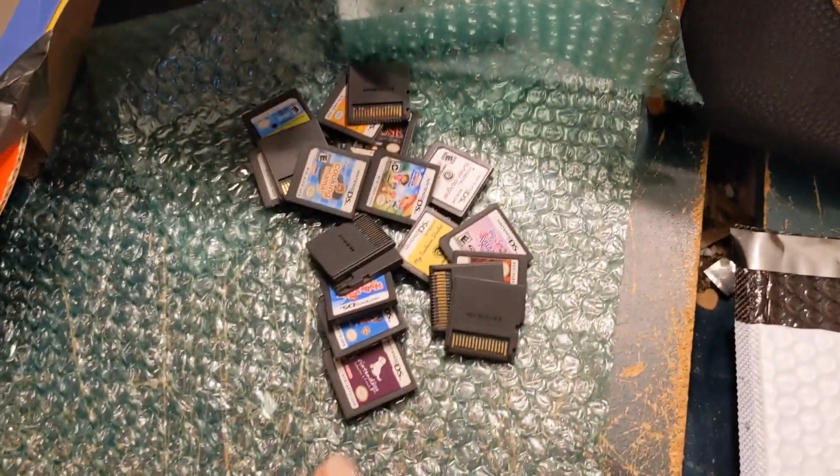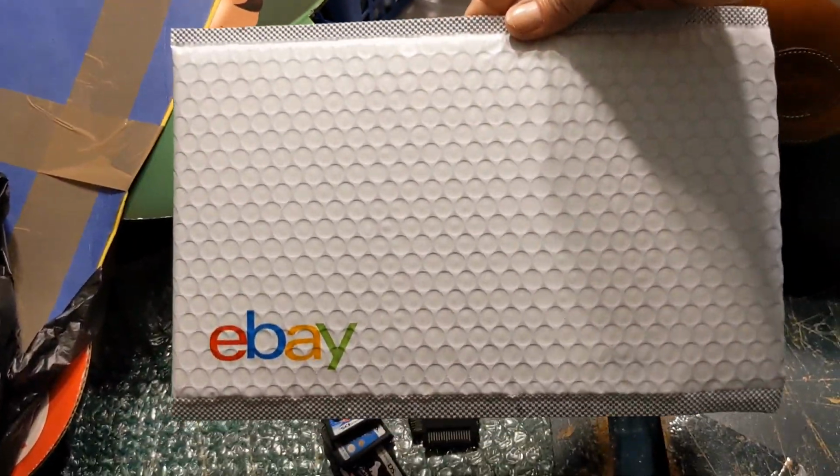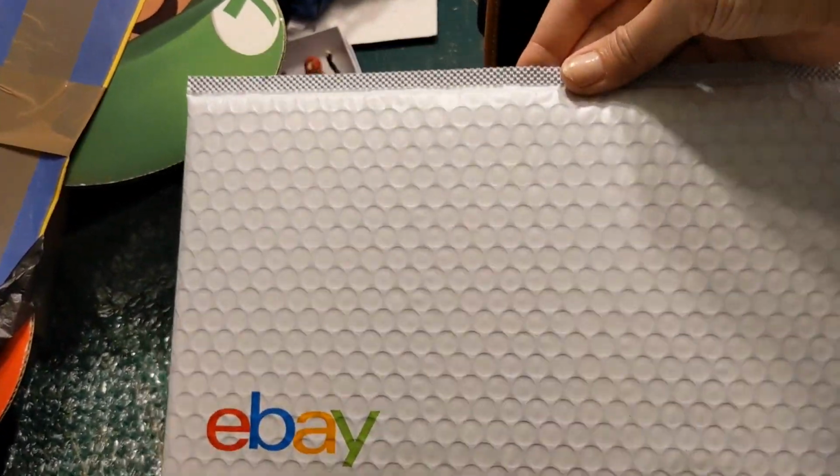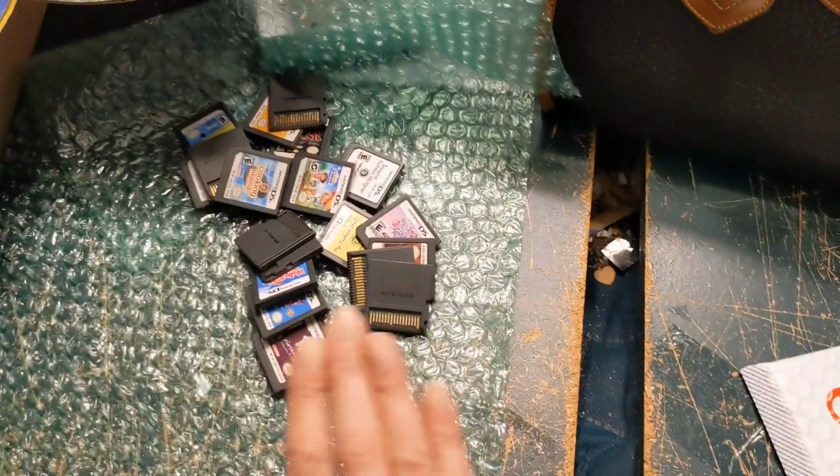Okay, the video games, I'm going to wrap them up with a little bit more bubble wrap, and then I have an eBay bubble mailer that I'm going to use, and I might put some cardboard in there too just to help protect them a little bit more, but these guys should be okay.